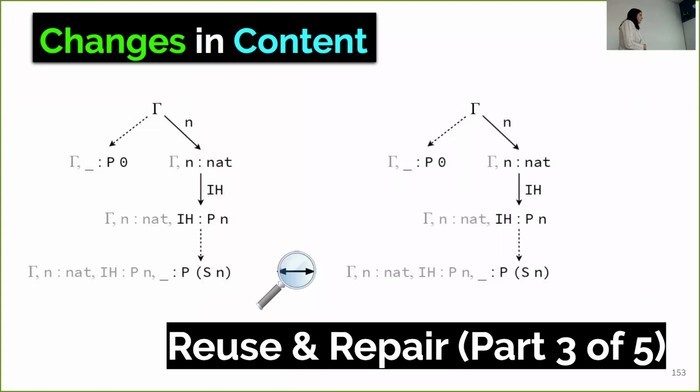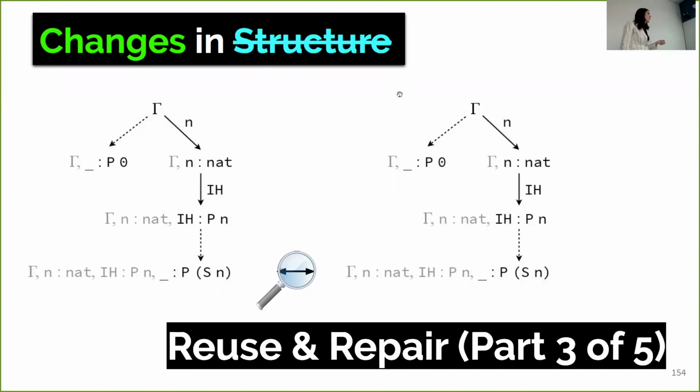So changes where your old and new proofs are going to have the same structure. So they'll have the same shape. These trees will not have any additional nodes in them, or any additional arrows, any new hypotheses. But it's not very good for changes in structure, where you're going to be adding and removing things here. So, if you're inducting over something different.